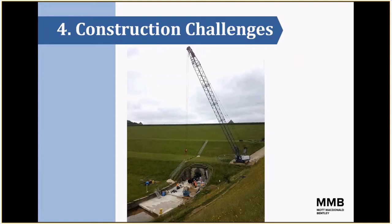We had to carry out a lot of enabling works and a lot of temporary works designs to create the access routes in, tracking plant on slopes, selection of plant, and first and foremost, the lifting and the lifting operations and the risks associated with that.